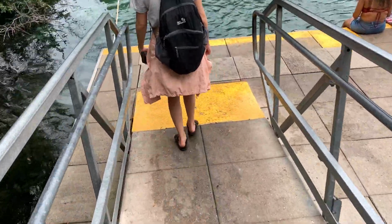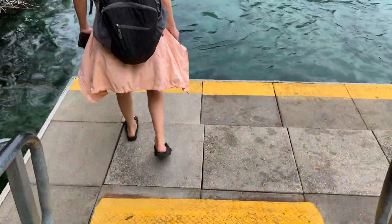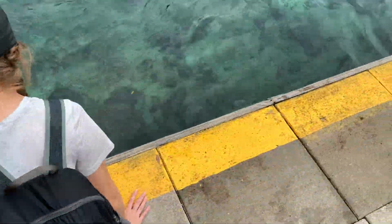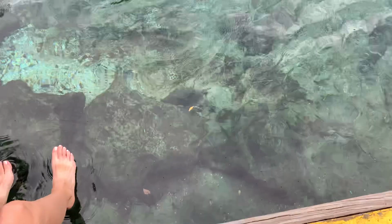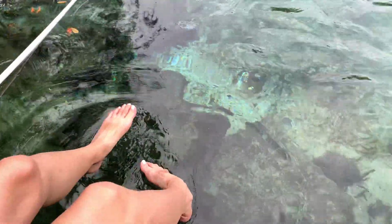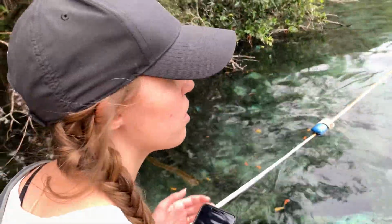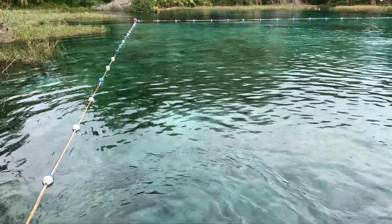We're gonna go feel the water here. See what it feels like. It's really not that bad, honestly. Probably because it's not super hot outside. It feels really good. Yeah, it feels really good actually. Not bad at all. Look how clear that is.